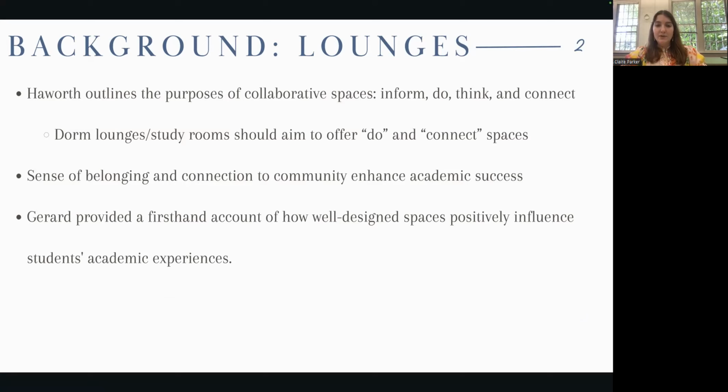And so they said that those are 4 collaborative spaces that should be driving forces for anytime anyone's designing a space where multiple people will be at the same time. And so I kind of went specifically and looked at dorm lounges and study rooms, and I found that those should really offer the do and connect collaborative space areas, as that's essentially what the dorm lounges and study rooms are for.